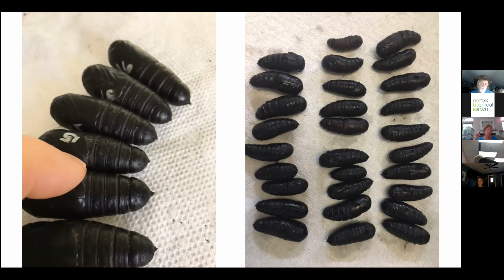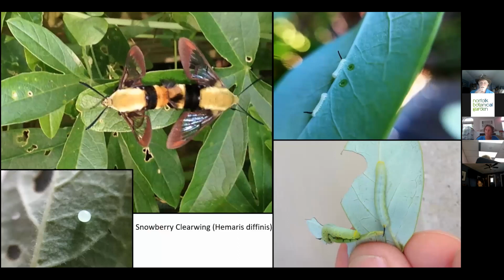Again, the adult moths themselves don't feed. The only thing that ever feeds is the caterpillar for these moths. And all the energy they ever need to get formed, emerge, and find a mate is from that caterpillar stage. Here's our Snowberry clearwing.